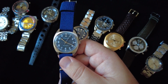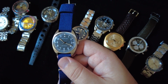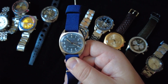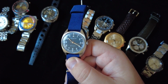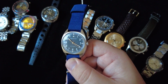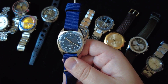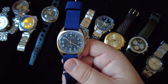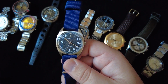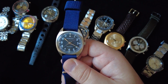This one is a little bit different from the CWC variant in the fact that it's got this sort of aged lume on it. And I think a really neat feature is this textured dial. It's really hard to see here, but it's got this sort of granulated pattern on the dial, which I think is really interesting and unique. And you know, it's not a very big watch. I think it's only 33 millimeters across. But I think it's very interesting to find a military watch that is produced in 2020 that is under, say, 38 or 40 millimeters in size.